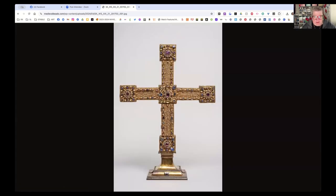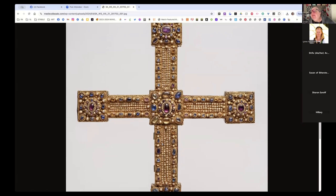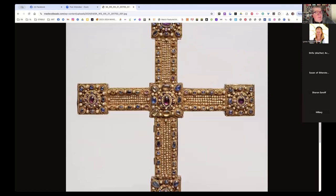Pearls on this. Can I make this bigger? I can make this bigger. I can switch it to make it the active screen, Grizel, if you want. There you go. You want it so it's bigger like that? Yeah, I got it bigger here.